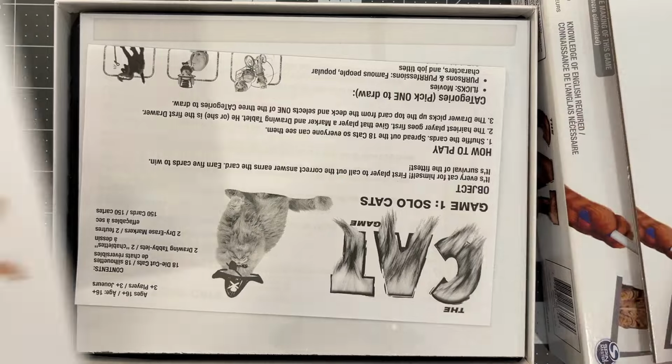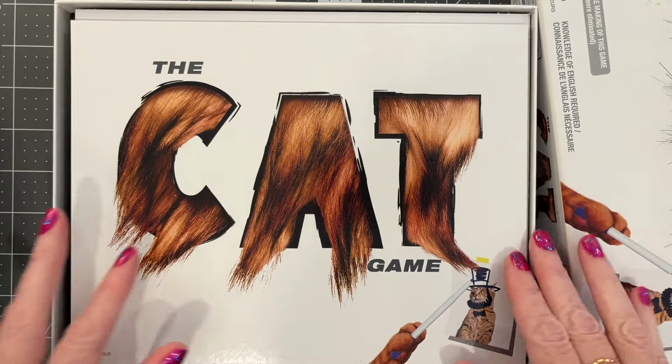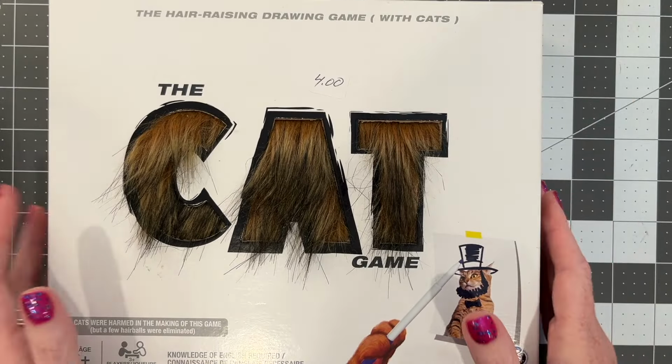I don't know. My daughter is an artist. My husband can draw pretty well too. So we'll see. It may be a big fail. It may be the best fun we've ever had.